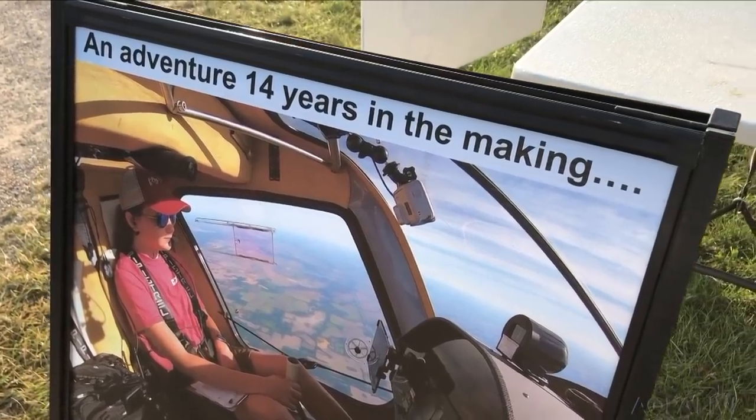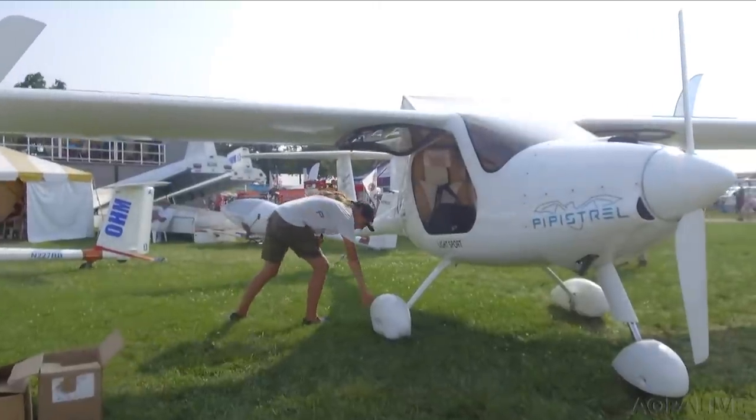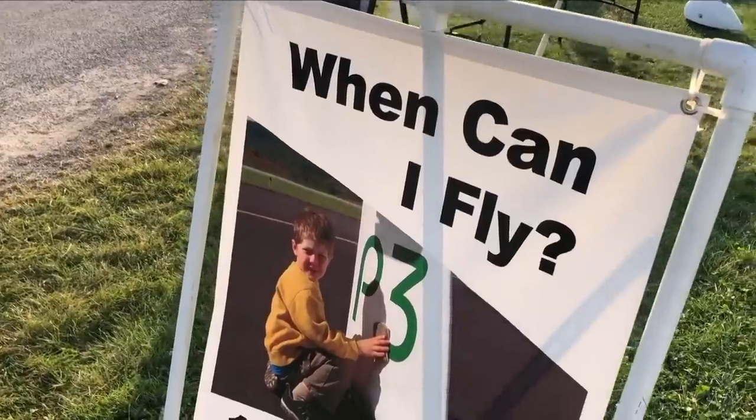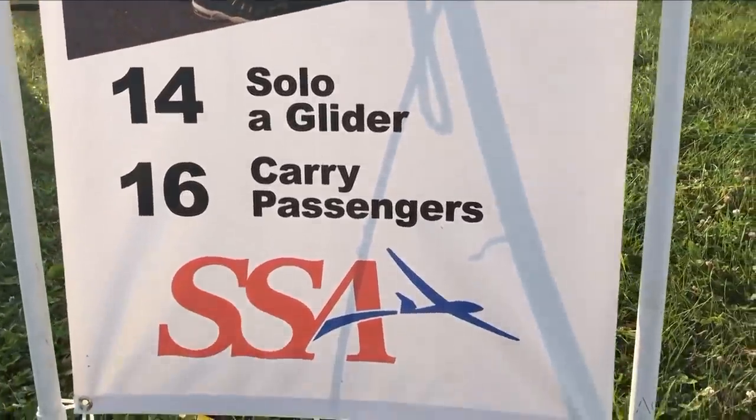First, I kind of learned that you could solo a glider at 14, 2 years younger than you solo a normal power plane. But then I was like, wait, couldn't I solo a motor glider at 14? We're like, can I solo it across the country? And we're like, yeah, and then that'd be a good opportunity to promote youth in aviation.